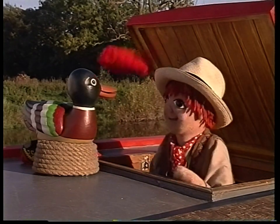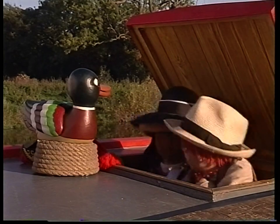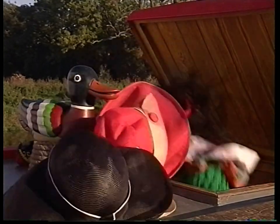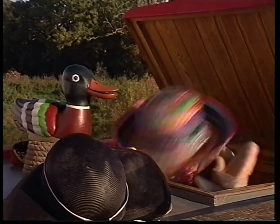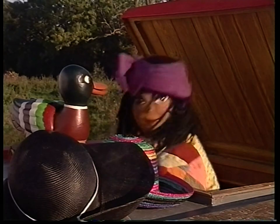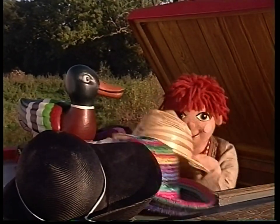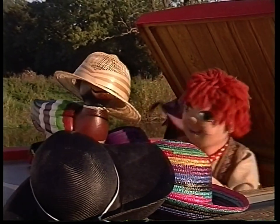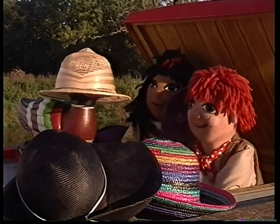Duck, duck, look at me. Look at me with a hat on. Duck, duck, look at me. Look at me with his hat on. No, no, look at me. Look at me with a hat on. Duck, duck, look at me. Look at me with his purple hat on. No, no, duck, duck, look at... Duck with a hat on! Yeah. Duck looks lovely! Yeah.